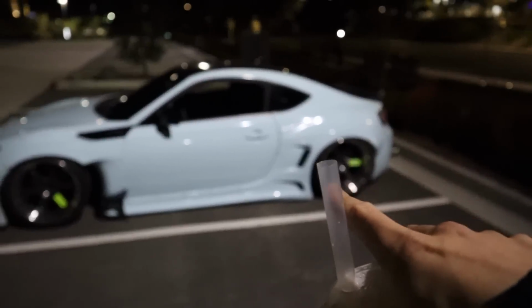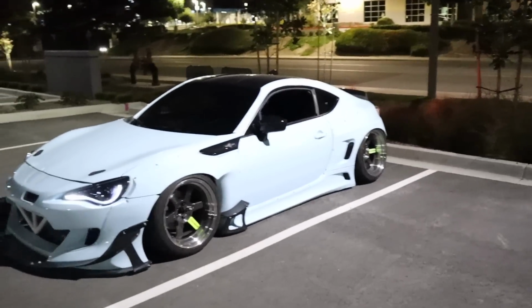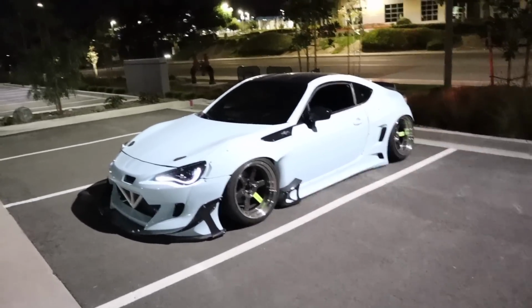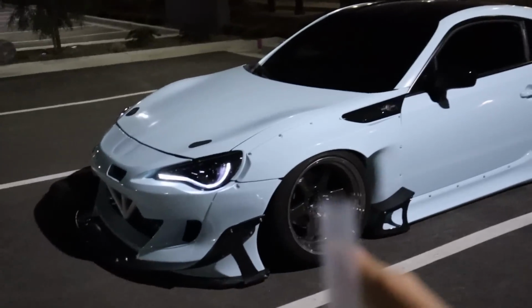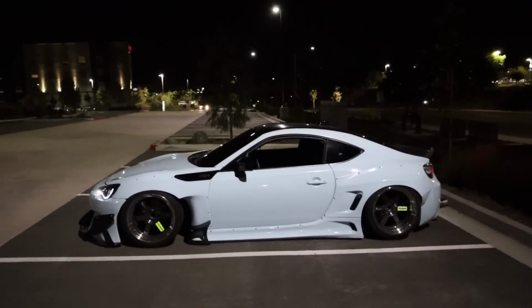Also, with that being said, we are reusing the rear bag setup for the STI. The WRX and the STI, I believe the 2015 and up, share the exact same suspension components for the rear. So that's kind of cool. I'm going to be using the bags from the FRS on the STI. The only thing is I had to buy new bags for the front because they are different. But first, we gotta get this thing on coilovers.